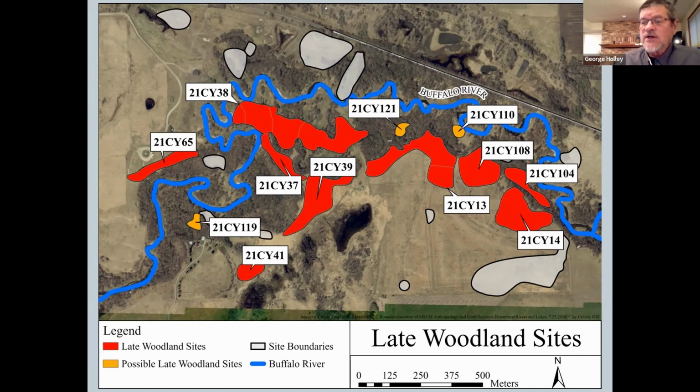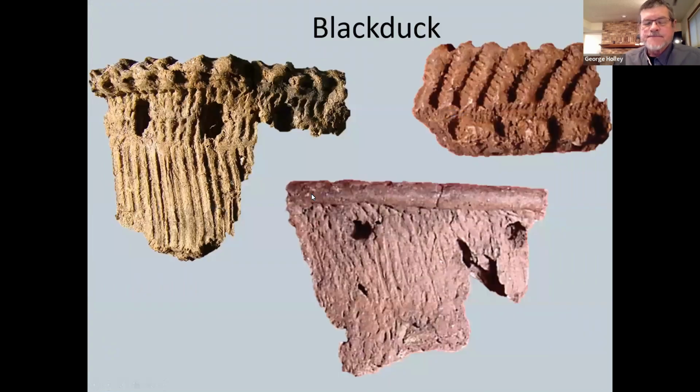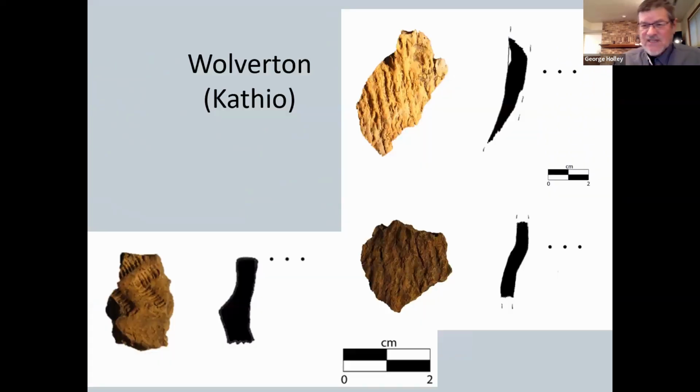And we have late woodland occupations on the bluff tops and in the floodplain. That Mike site, 21C/39, is one of these late woodland sites. He identified it as black duck, and it has striations and cord wrap stick punctations and wedge rims. But there's some other stuff here that is different. And so it might be best characterized as sort of a southern black duck. I've also pulled out material that I think is affiliated with Cathio more, and it's called the Wolverton phase. And it's different from black duck, maybe later.